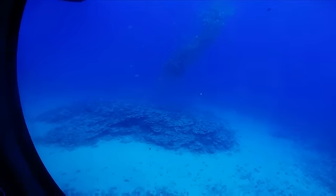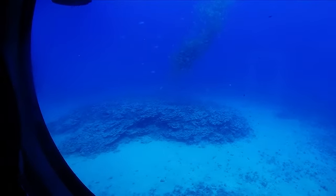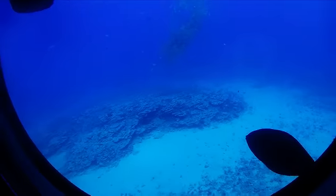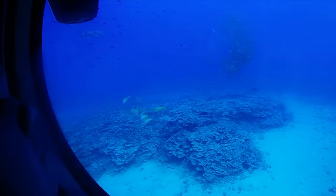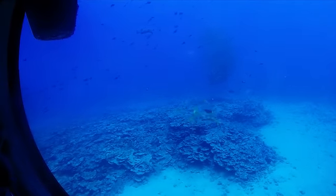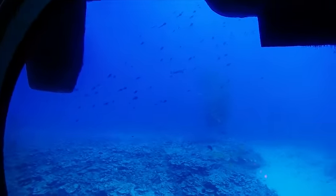And all this coral that we see here, this is a plate coral reef. So you can see it looks kind of like a bunch of plates stacked on one another. Puffer. We found puffer fish. We found puffer. Alright, it's different side.